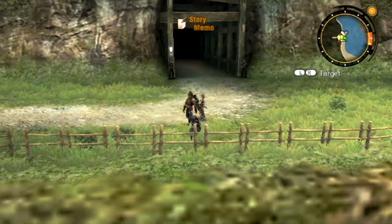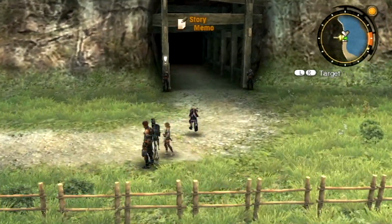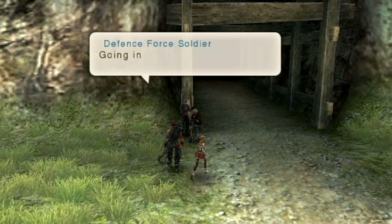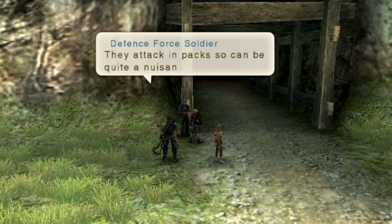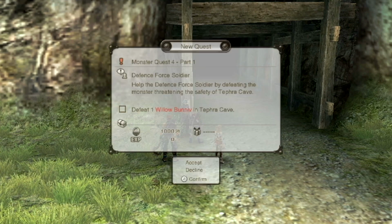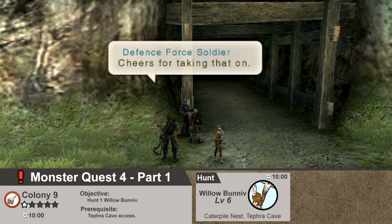That guy who was giving out quests was standing right over here. I don't know why he moved over this way, but we might as well talk to him because going into the cave can kill a Willow Bunniv for me. They attack in packs, so it can be quite a nuisance.